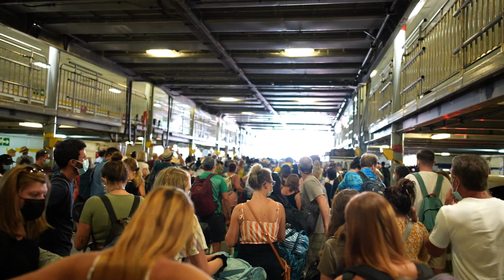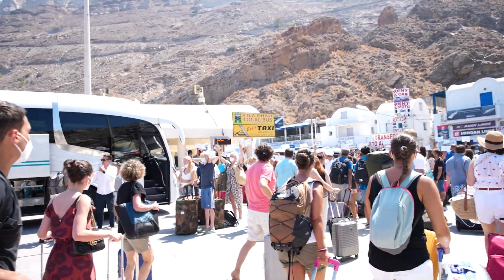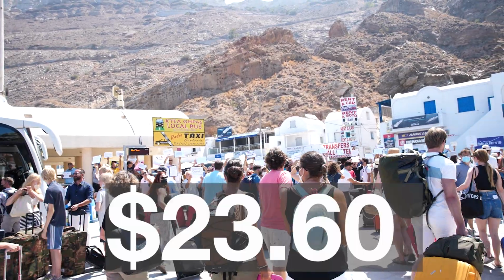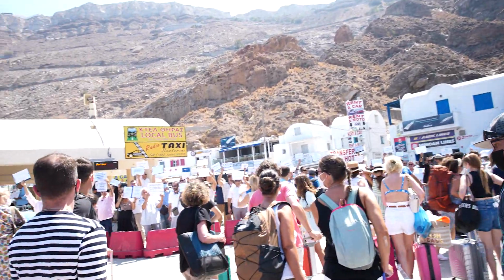So as we exited off the ferry, it felt like we were in a different world. Like there was no virus, none of this. Everyone was pretty cramped up together. We were a little bit worried, but nonetheless, when we got off the ferry, it was pretty cool. We had a hotel transfer already waiting for us, and they picked us up, and that ended up costing me $23.60.